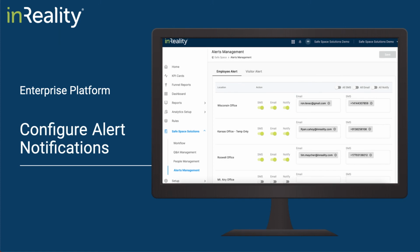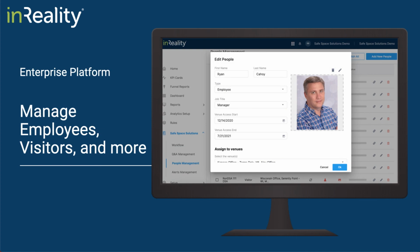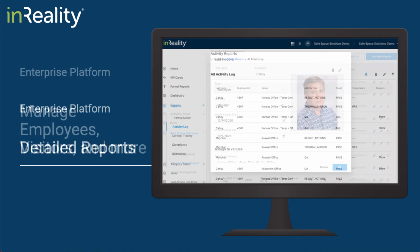The real value of the technology is to help you save the cost of a resource from manually checking people in. With the technology, if somebody fails, it'll send emails and text messages notifying of a failure. You can also import all of your employee, visitor, vendor information from a CSV, enter it into the software, or use our APIs to integrate with access control, workforce management, or Active Directory.